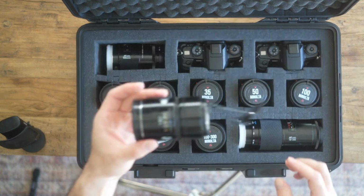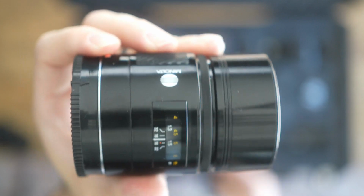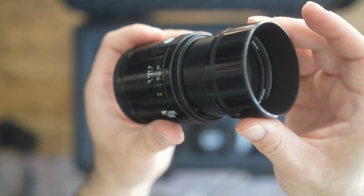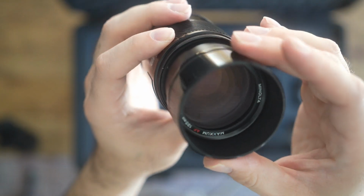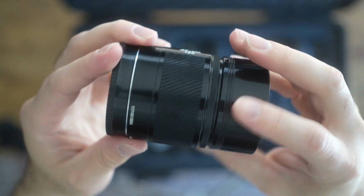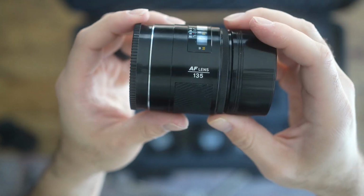Next thing up is that 135 f2.8. This is not the STF version. However, it has internal focusing, and it has a built-in lens hood, but with the lens hood down, it's the same size as the 35 1.4 and 100 f2. I've not shot with this thing yet, but I am going to do a comparison between that and the 100 f2 in the near future.